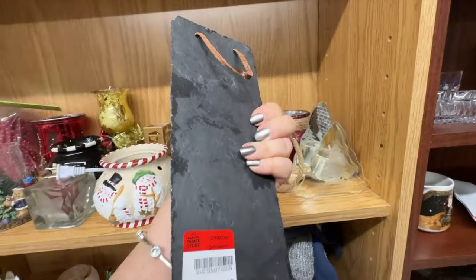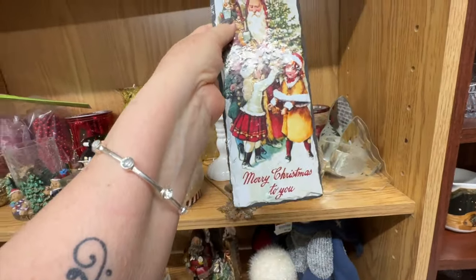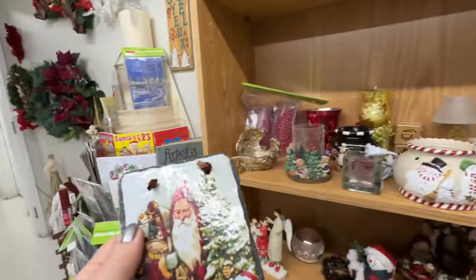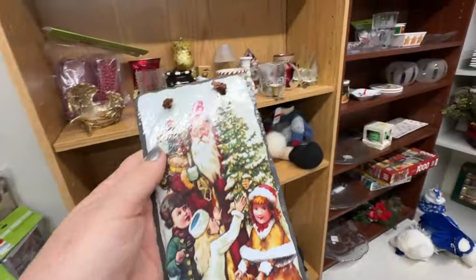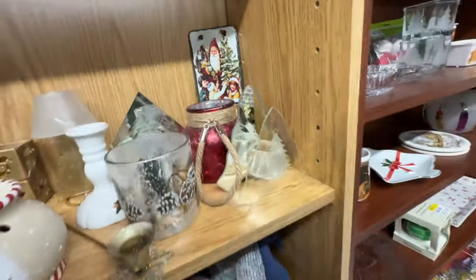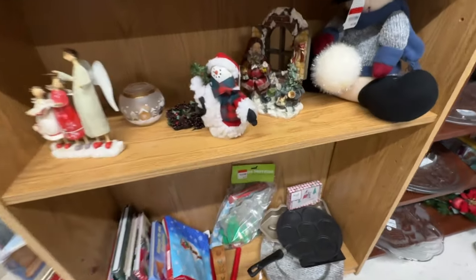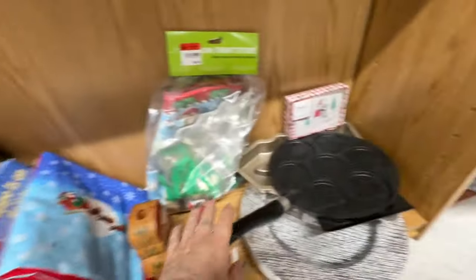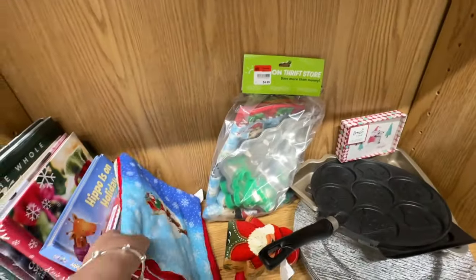Merry Christmas to you. This is like slate. And it's 25. Red is 25%, yeah. Why is it that I can't remember this? Red, blue, I can never remember which one is 25, which one is 50. I sold one of those last year with snowflake pattern.